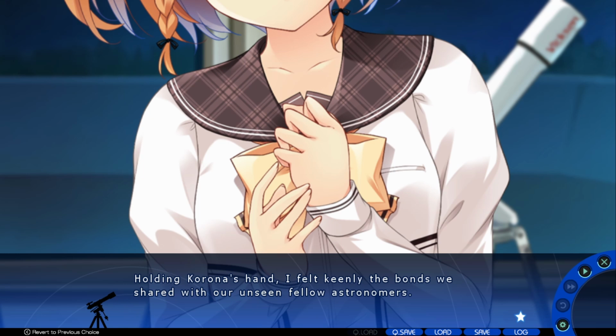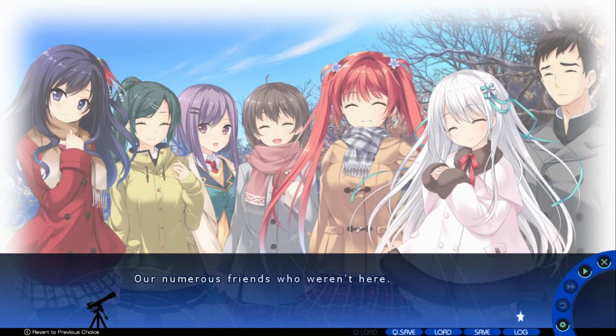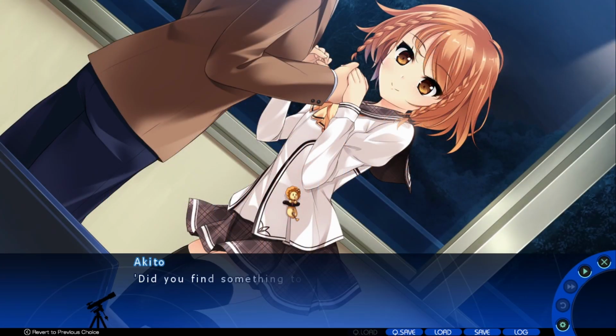Holding Korona's hand, I felt keenly the bonds we shared with our unseen fellow astronomers. Our numerous friends who weren't here. With everyone's help, we're going to solve all the mysteries of the universe. Did you find yourself something to lose yourself in?